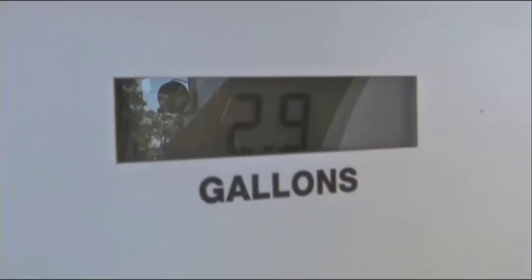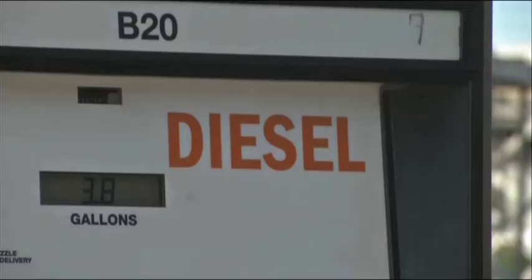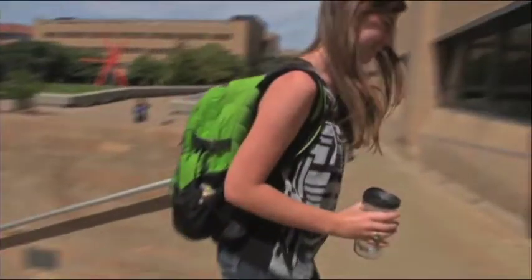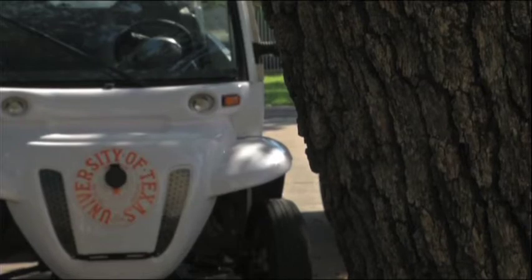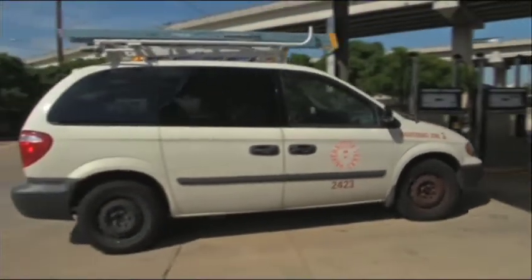UT spends almost $1 million a year to fuel their fleet. Aside from reducing the university's carbon emissions, Simbera is glad that their project will also help fuel other endeavors. It will save the university money that can be allocated to other areas. It's a really great process as a whole. Students hope to release test batches of biodiesel by October. For It Ain't Rocket Science, I'm Victoria Moranin.